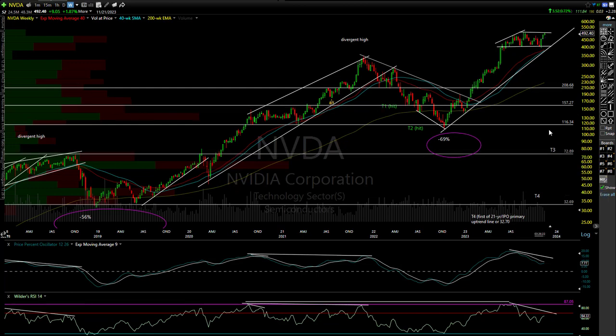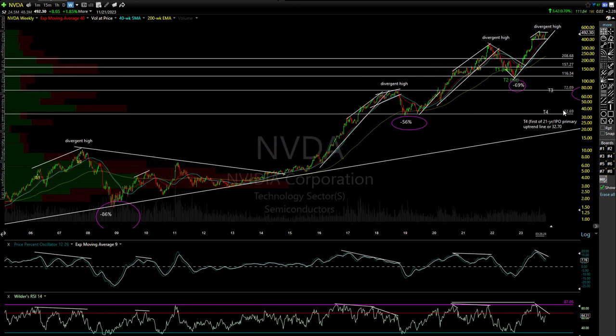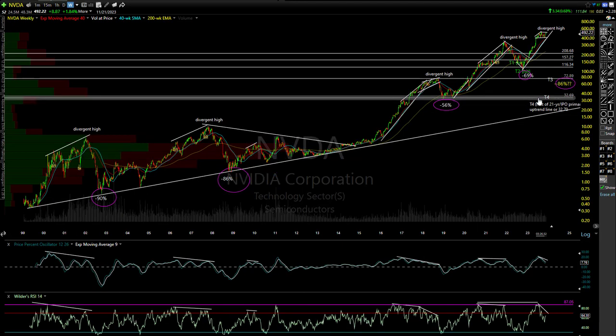We already hit T2, and I measured it out here. Where is it? Here we go. If it's hit from roughly where we're at now, it's going to be about an 86% drop. So again, I know there are some out there right now saying you are smoking something. NVIDIA, this is the bluest of blue chip semi, the king of semi. This AI thing's going to change the world, blah, blah, blah.